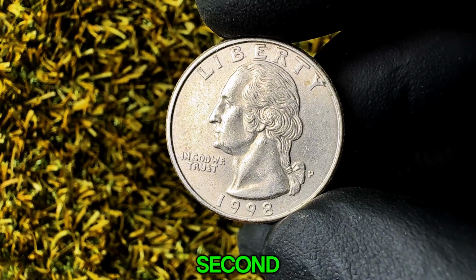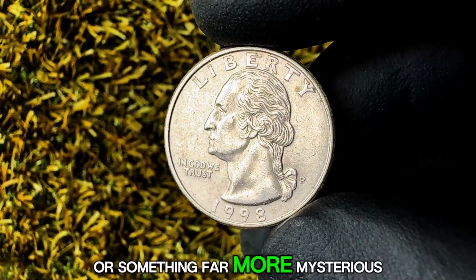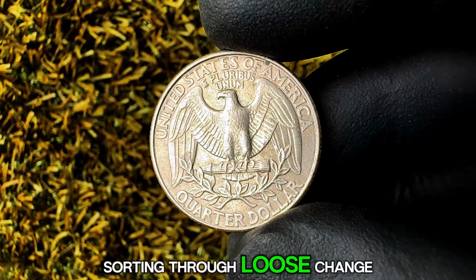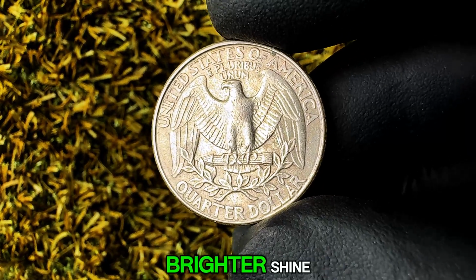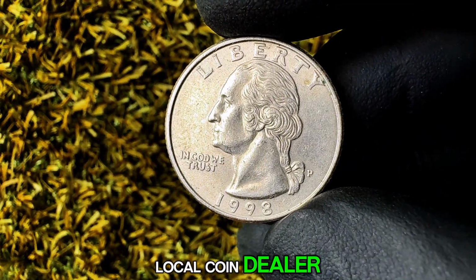Think about that for a second. An error like this doesn't just slip by. It means someone either seriously messed up, or something far more mysterious happened. This silver quarter was first discovered not by a collector, but by an ordinary person sorting through loose change. The coin felt a little different. A little heavier. It had a slightly brighter shine, and it rang with a higher pitch when dropped on a table. They took it to a local coin dealer.